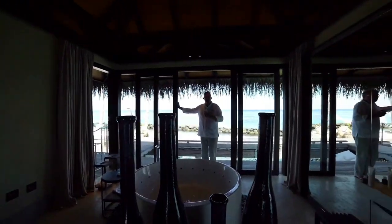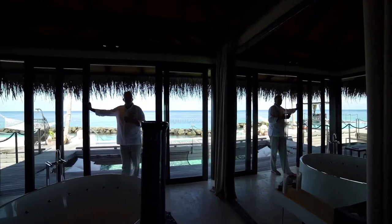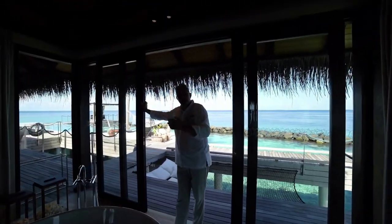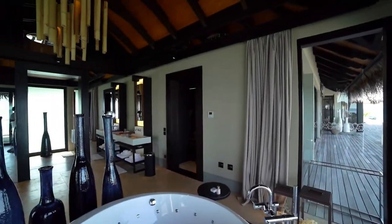Many people choose these residences. When you don't want to, you don't even have to go to the island. You have your own indoor kitchen. The chef can come from the island to make your food. So you can stay at least for 1 week here. And look at this big terrace.